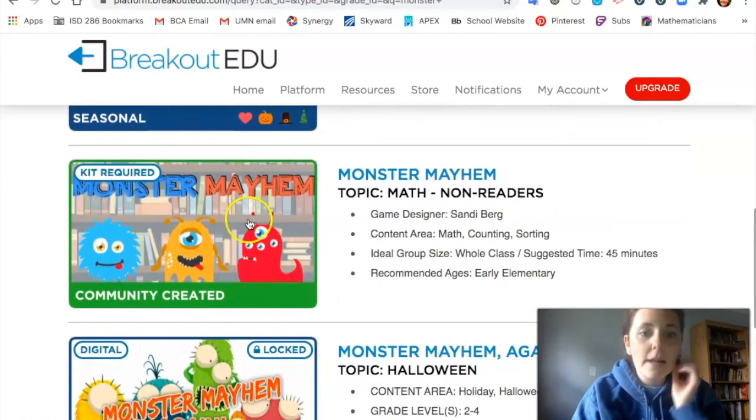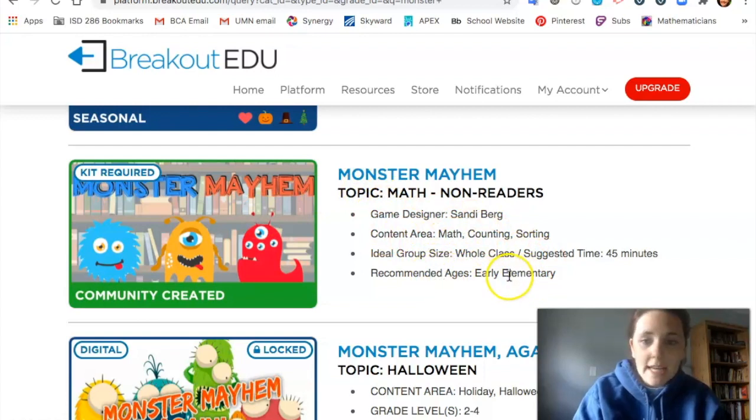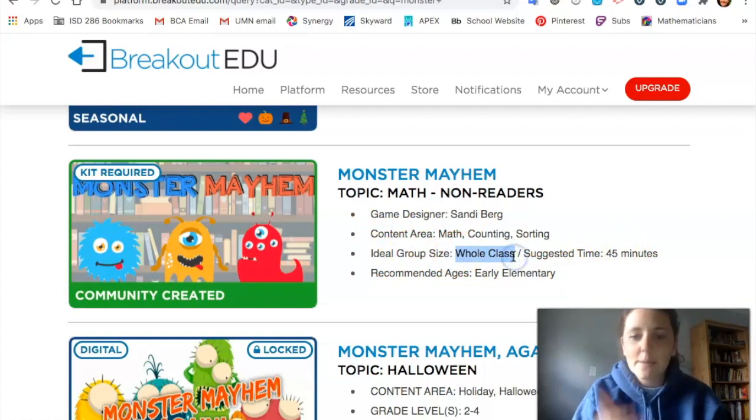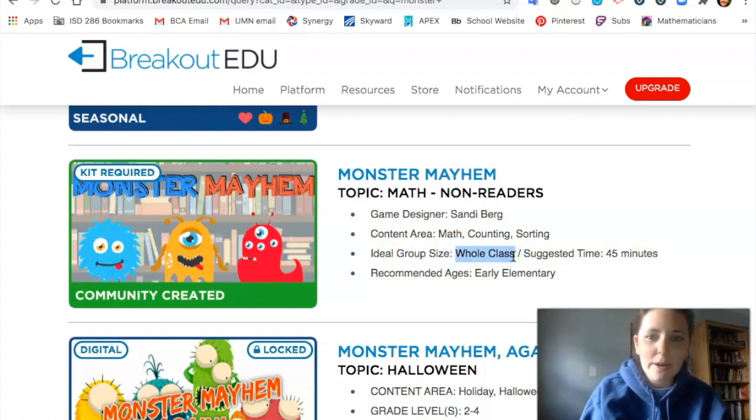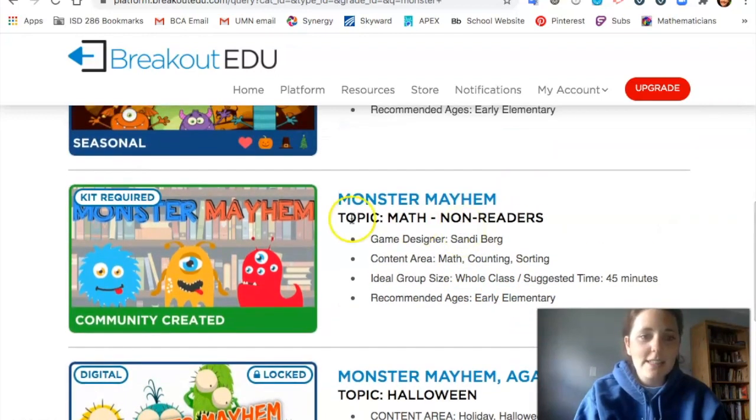Where is it? Here, Monster Mayhem. This is one that I've seen before and it went really well, and it tells you the basic setups here for recommended ages and how long it might take and things like that. Again, sometimes it might say whole class, but you guys can definitely do them at home. It's totally up to you on how you want to address these.